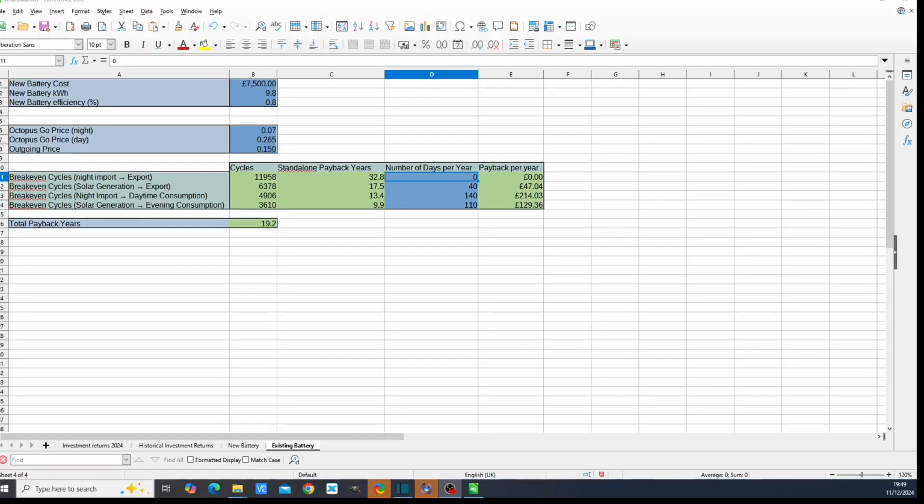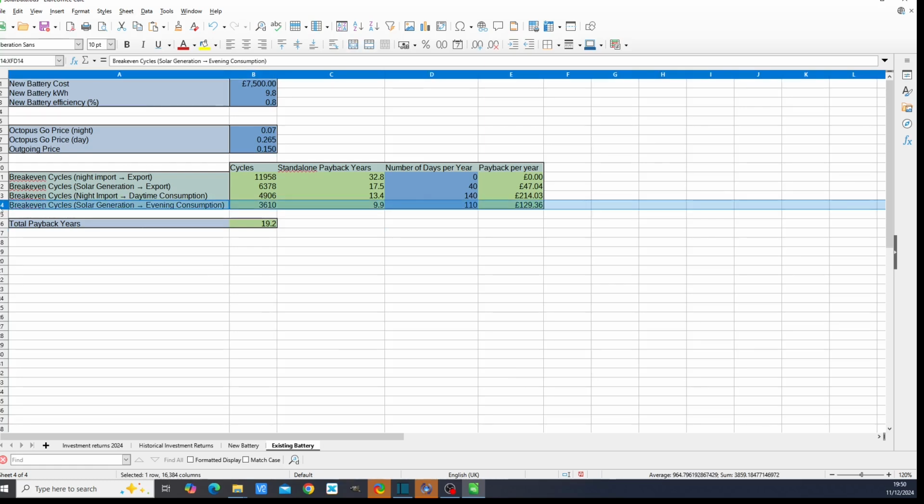So when considering the value of a new battery and what value that brings to me, I need to consider first what value my existing battery is bringing to me. Now, I'm reckoning 19 years worth of payback is what I'm getting out of my SolarEdge battery. That is a lot worse than what I originally envisaged when I was making the investment decision over 2 years ago.